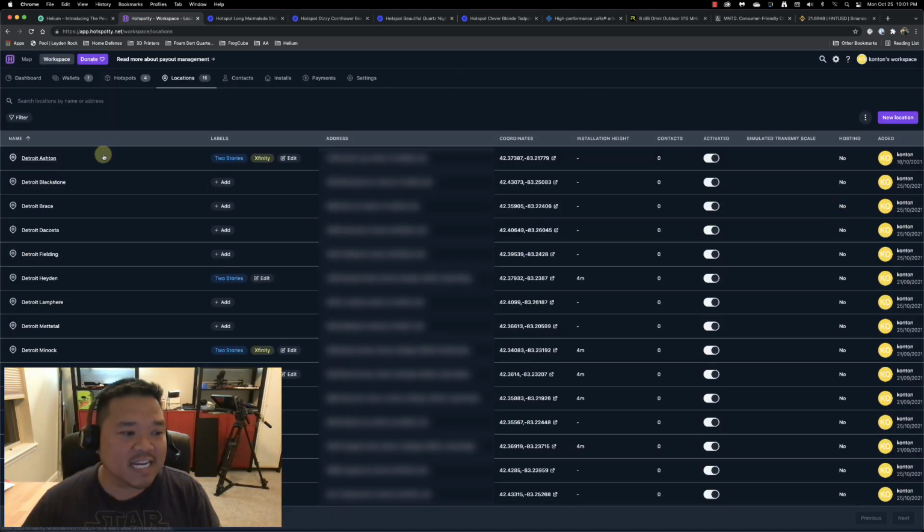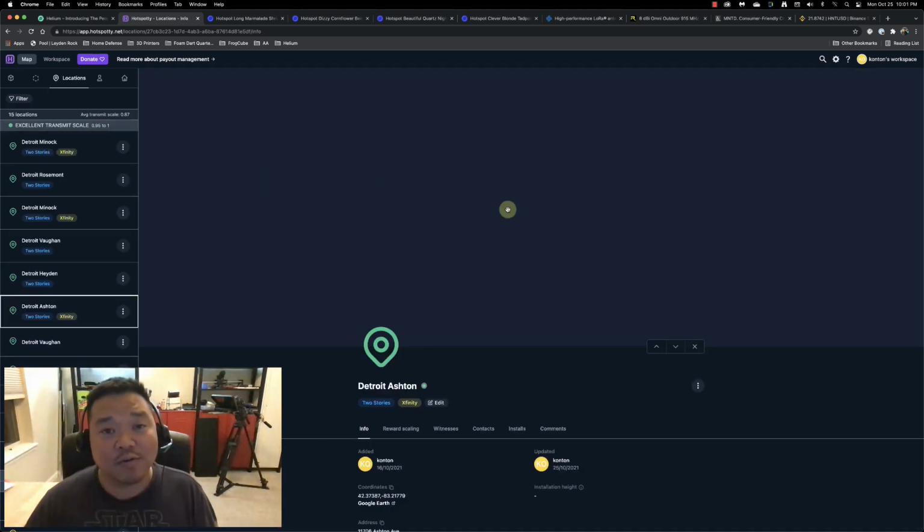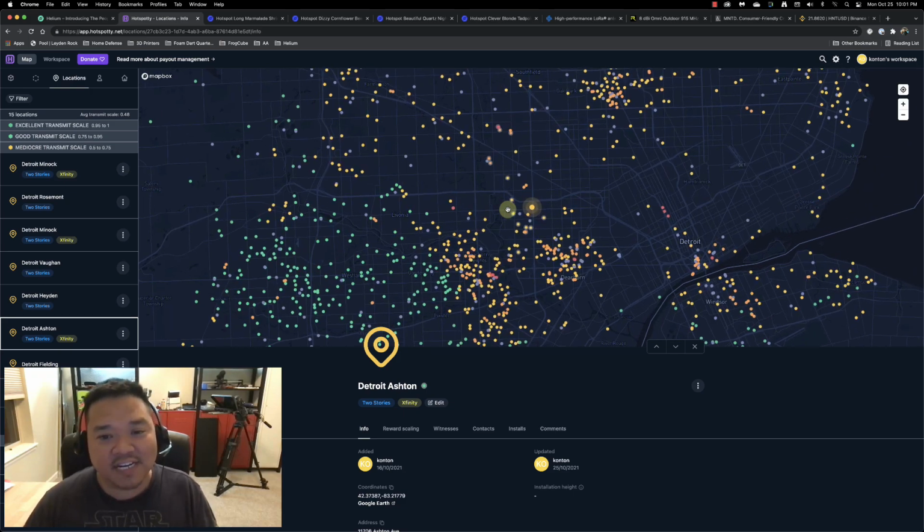So this data here is all Detroit, as you can see. And this is for a landlord that I know that has 15 houses. And utilizing Hotspotty, I was determining whether or not they could actually make money or not. So I'm just going to click on the top one here that is located on Ashton Street. I don't want to give a lot of details.